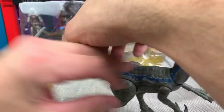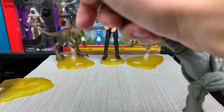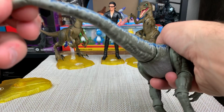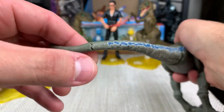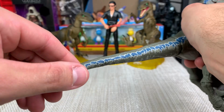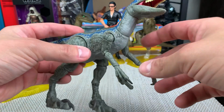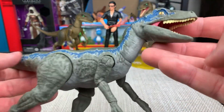All right, let's take her out. Oh, that's kind of a bummer. It's one of those things, you don't know until you get her in. Yeah, if you can see that right there. That's kind of sad. We'll see what Amazon can do for us. But okay, so since we have her here out of the package, here she is.